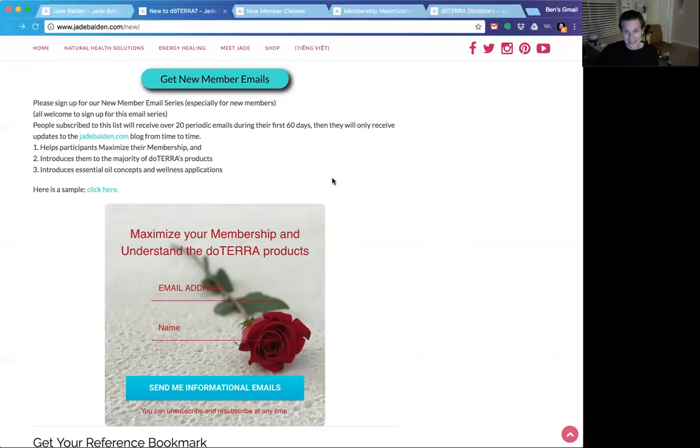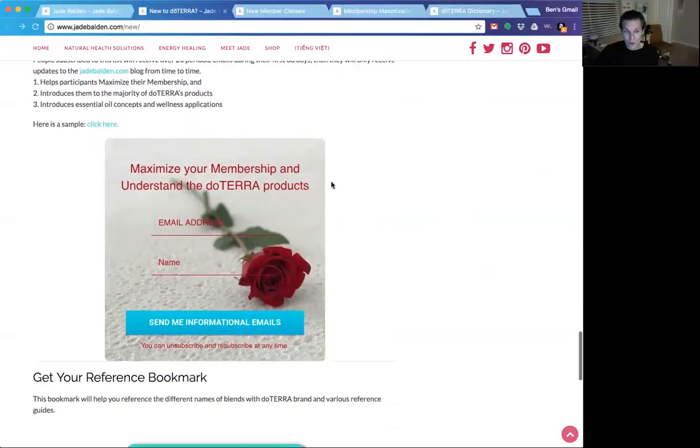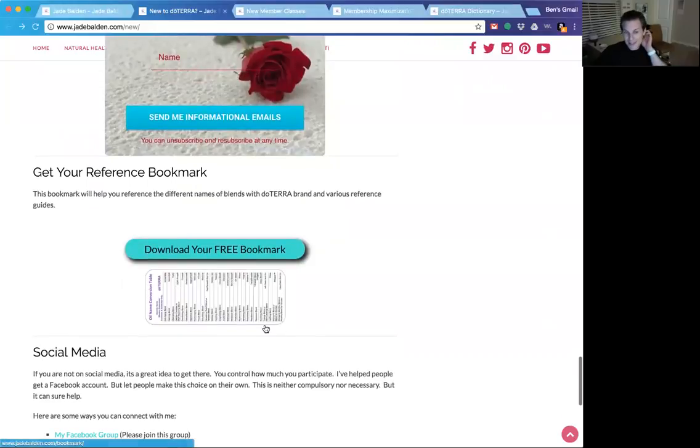So that is that new page. Also remember there's a bookmark. When you look at any of these guides, they mention the essential oils by generic name, and you can reference that generic name. You can say, this is doTERRA's name and this is the generic name.